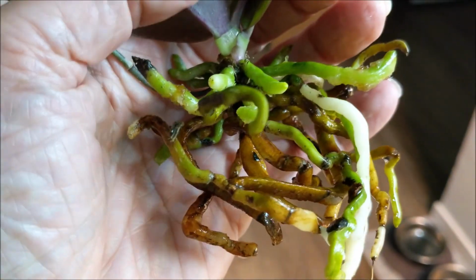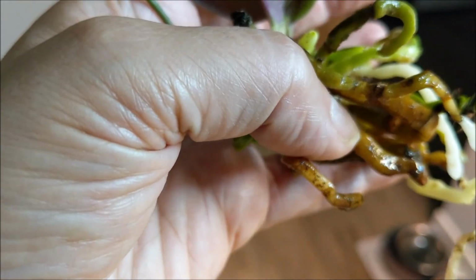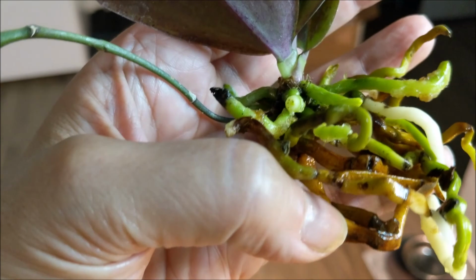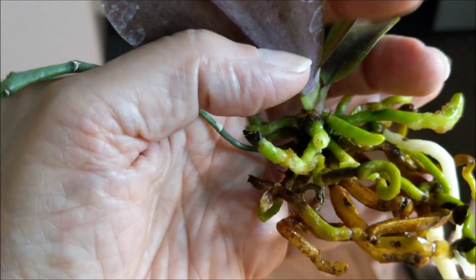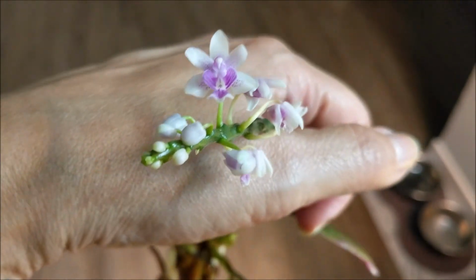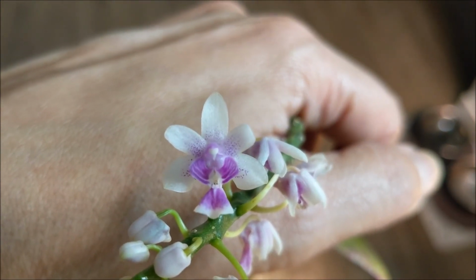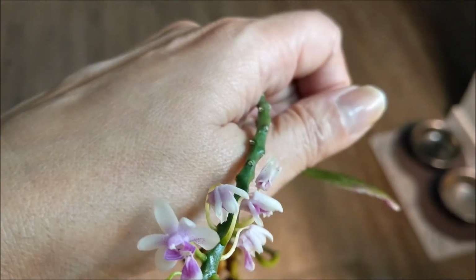But these are definitely her older roots, and now she's got the newer ones coming in. These ones will just die off. She's got these ones. She'll continue to grow new ones. But let me see if I can get right in. Oh, goodness. She's so super sweet.